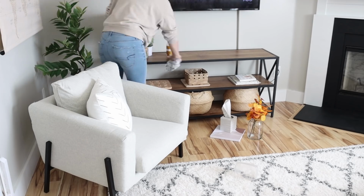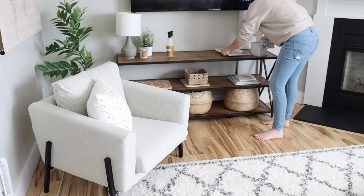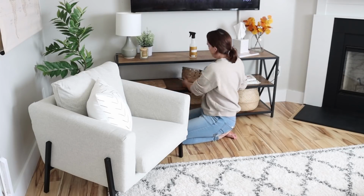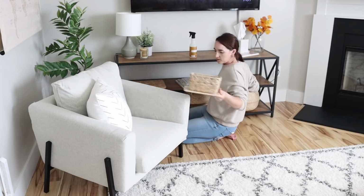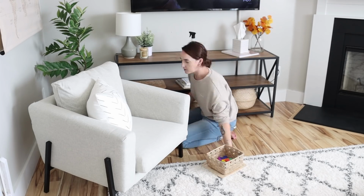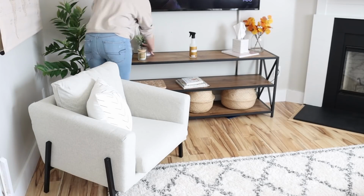So here I am cleaning as I go. I like to take everything off of the surface, and then I kind of looked at my pile of fall things and decided what I thought might work there, and a lot of times I didn't like things and I moved them around, and that's okay. I like to try things in a lot of different places before I really make a final decision.